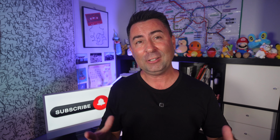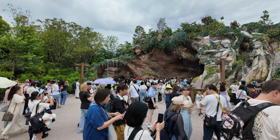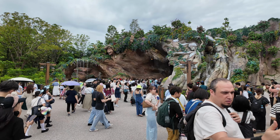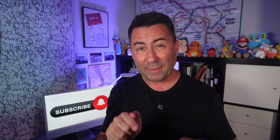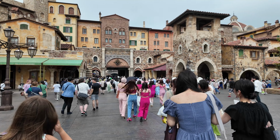So how do you actually enter the new Fantasy Springs area? For the time being, there are limited time entry slots available, and once these run out, you simply won't be able to gain access. And to apply for timed entry, you need to physically be in the park. This is after scanning your entry tickets, going through the physical ticket gates.